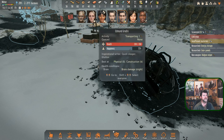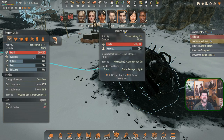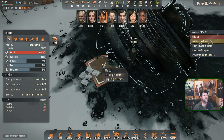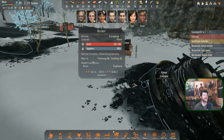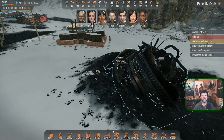Edmund, you could do one more round. This is 5 of 6. Let's do that. Edmund, you scavenge one more time. Rita, come on down here and equip the railgun sniper. And that should cause you to then bring your handgun back up and put it on a shelf. Or put it in a wardrobe.